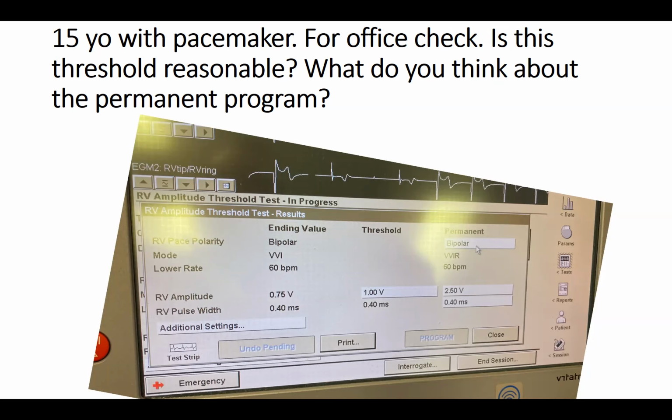And Raghav, who often gets saddled with these difficult cases, is really good about moving the lead around if we don't like the threshold, but it is not uncommon that we leave the OR with a threshold of 2 because he just couldn't find any other space. Thankfully, with present lead technology, with steroid elution on the end, it's not uncommon that the threshold will improve with time, but we would generally want a threshold of 1 or less. So a 1 volt threshold in a chronic lead would be considered a very good threshold.